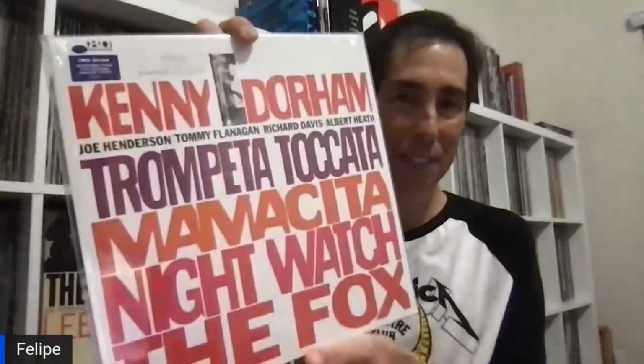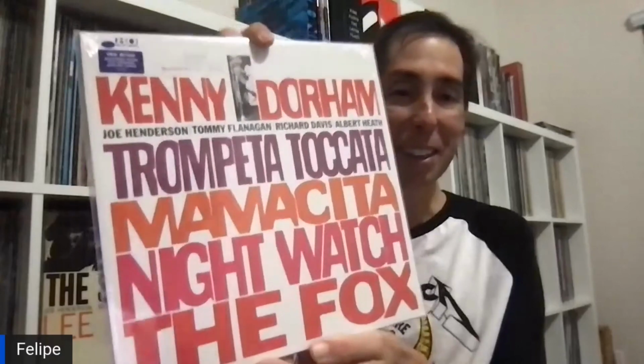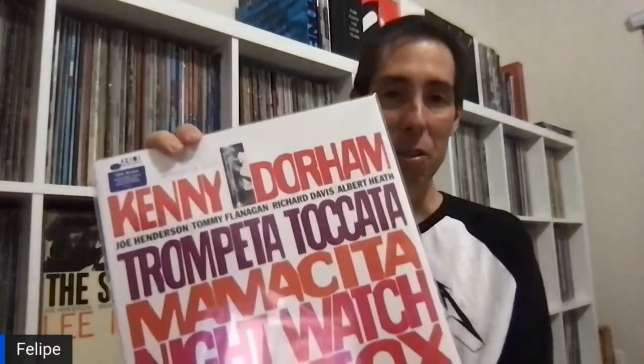I tried to go a little off the beaten path, and I picked this guy here. Oh, very nice. This is a great record. They're on fire here. It's so good. I was reading about the recording, and on Trompeta Toccata, even the producers and the musicians start dancing during the session. It's really an amazing record.